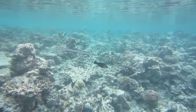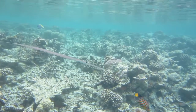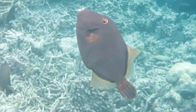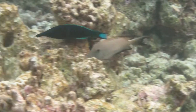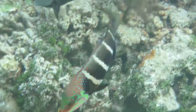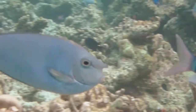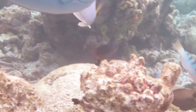That long silverfish is a trumpetfish. This one is a Picasso triggerfish. The green fish is a bird-nosed wrasse. A barred thick-lip wrasse. And another, along with some sergeant majors. And the orange-headed one is a slingjaw wrasse.